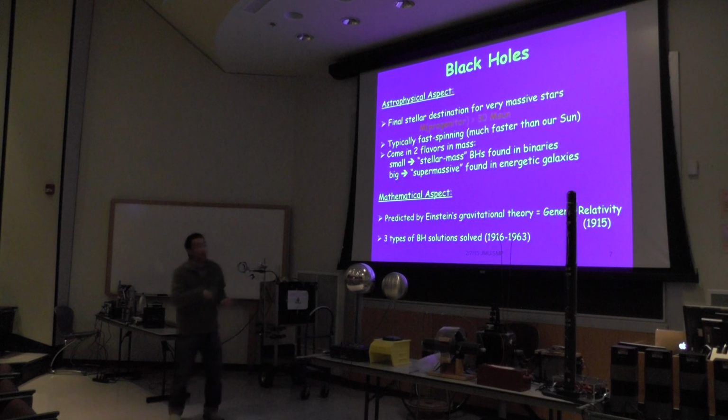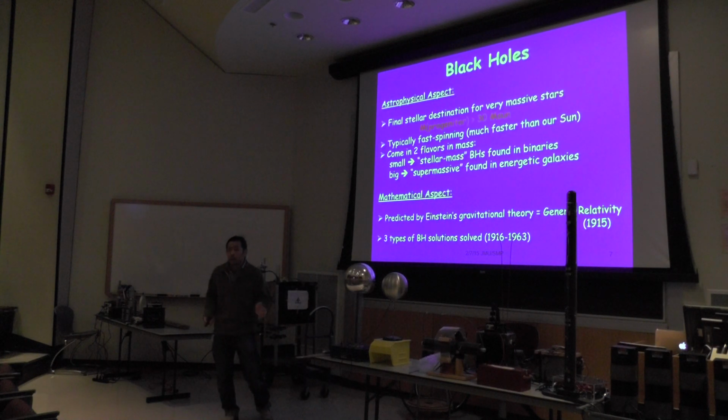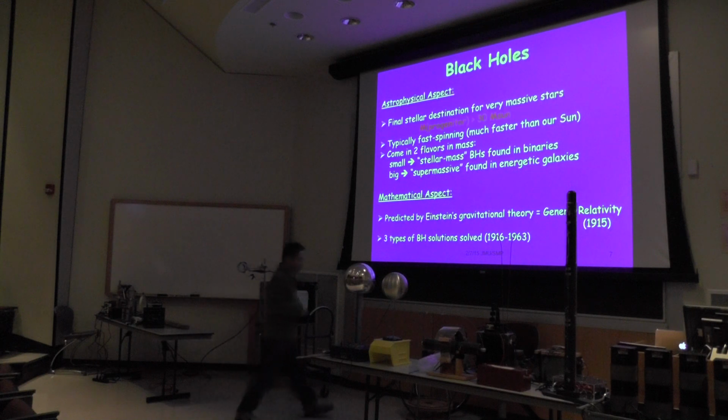Sometimes those active galaxies are called active galactic nuclei, AGN. So I may refer to AGN, and when I say AGN, that means active galactic nuclei, which host a supermassive black hole at the center. Okay? So those are a really, really brief summary of the astrophysical aspect of black holes. Now, we can also think about the mathematical aspect.